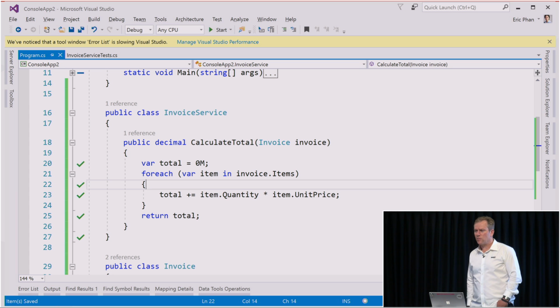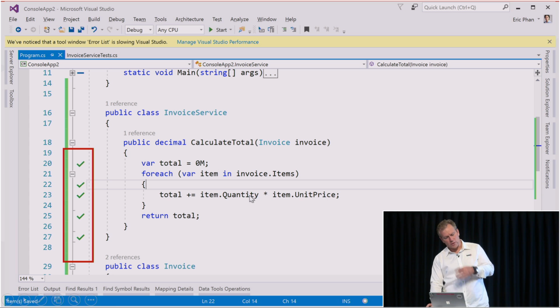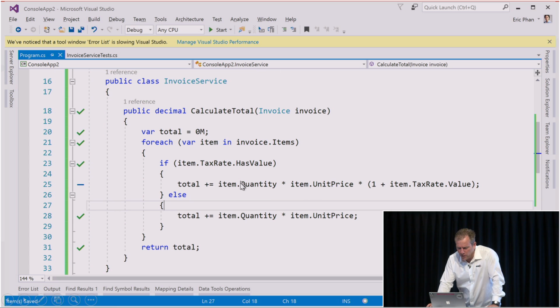This code doesn't work for Australia. Australia, you have to add GST, so we'll need to add GST. So what do we do? Well, we'll add a line of code into here. There's our line of code we've added. Quantity times price times 10%. Okay? And now we have a blue bar. Ah, bugger. So I'll go and fix the test.